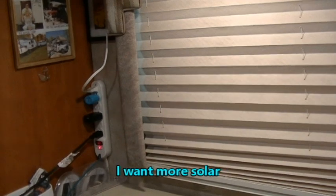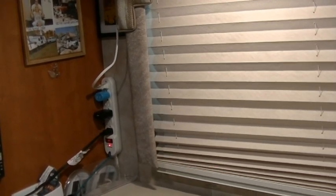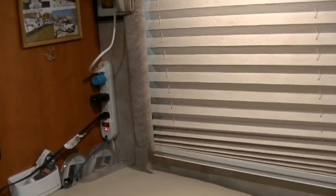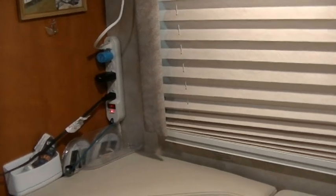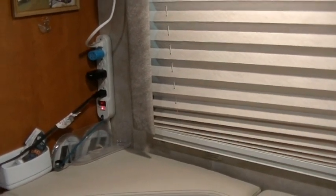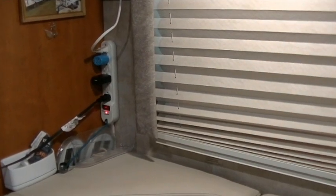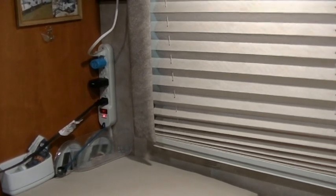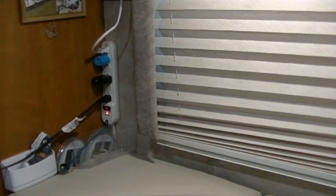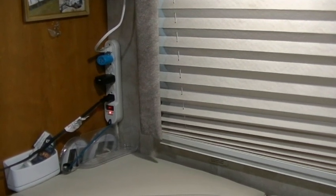In my RV, I have a 1000-watt inverter hooked up to a 190-watt solar panel, and I can use this plug, which is actually a power bar, plugged into a 110 outlet under the dinette, and that's connected to the inverter. So I can use that without being plugged into shore power for short periods of time. So I can use my computer for a little while.